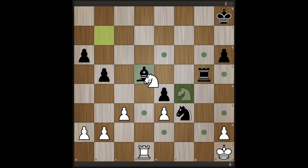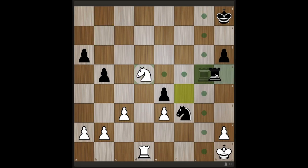Okay? And now we look at this and we go, well, look at this move. How will white ever defend this pawn? And the answer is, he will not.